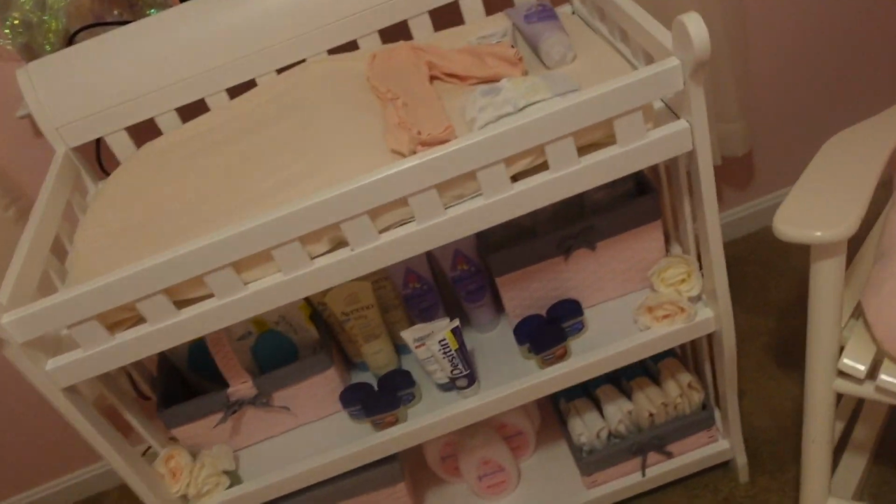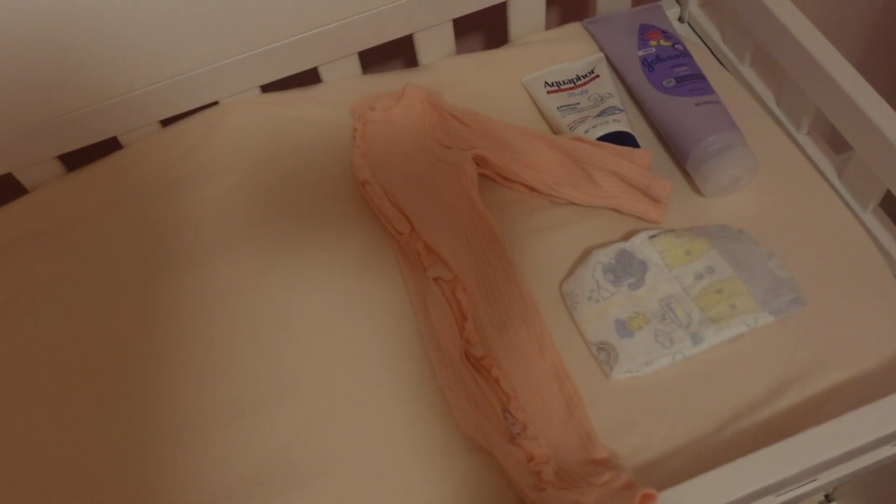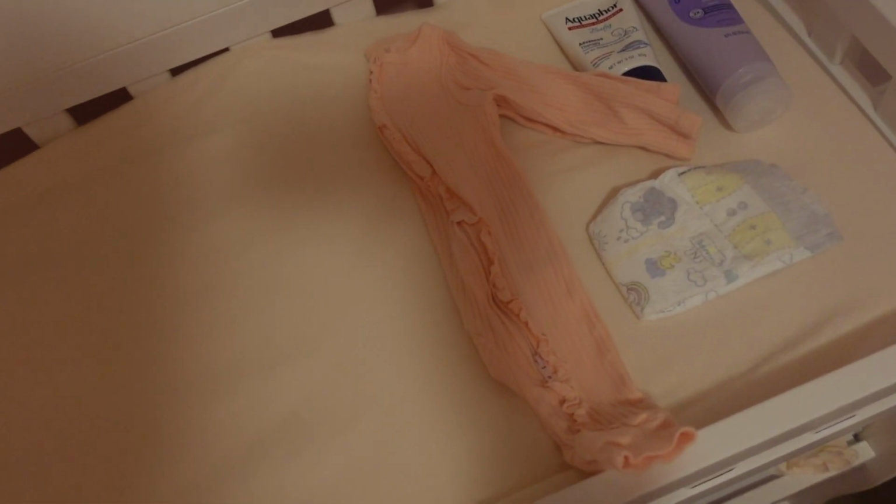I already have her bedtime clothes laid out. This is just a zip-up onesie. I highly recommend zip-up onesies. Get a lot of zip-up onesies. Get preemie, get newborn, get 0 to 3 months, because my baby was small and she had all these onesies that she couldn't fit and she needed preemie. This one is actually newborn, but I don't mind putting newborn on her because I'd rather it be too big than too small.